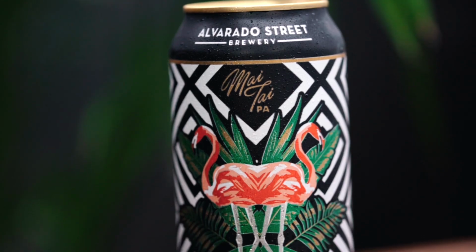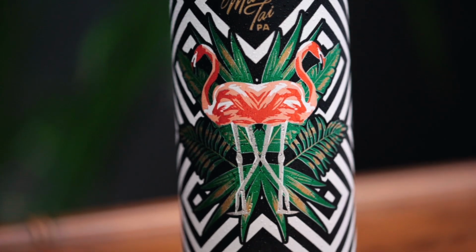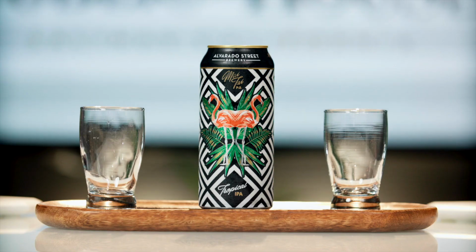The next one is gonna be Mai Tai IPA. So this one's actually out of Monterey, California. Alvarado Street Brewery, very familiar with that here in the Central Coast. This one's, well, let's just say all of them are at a 6.5 alcohol percentage. A little bit about this one.